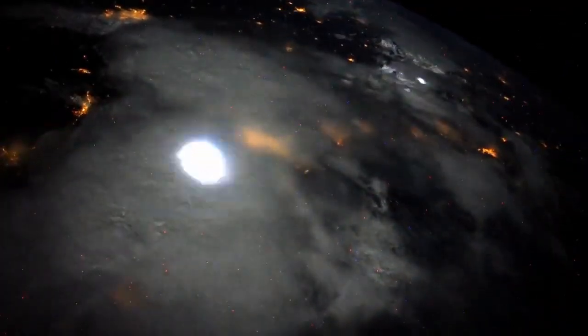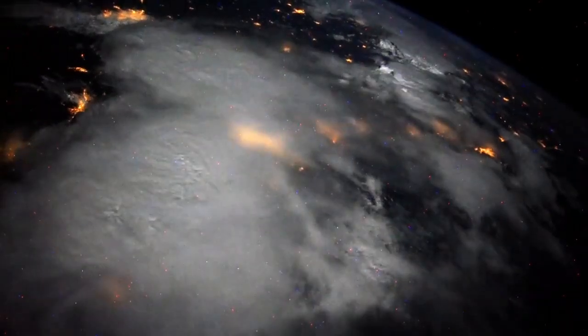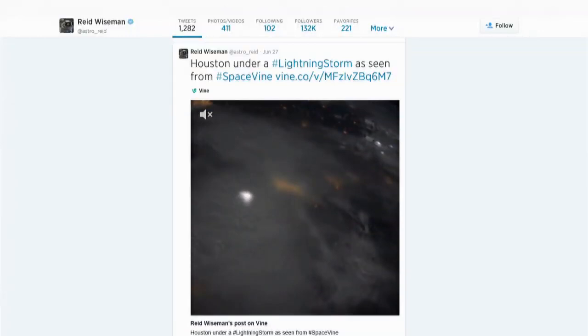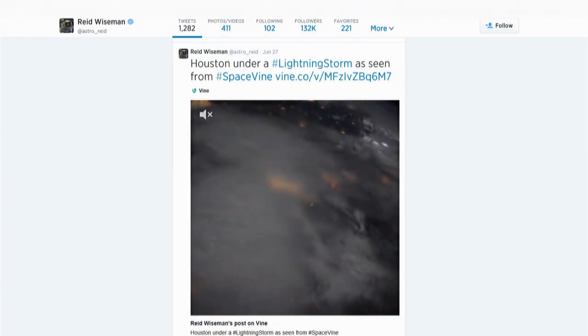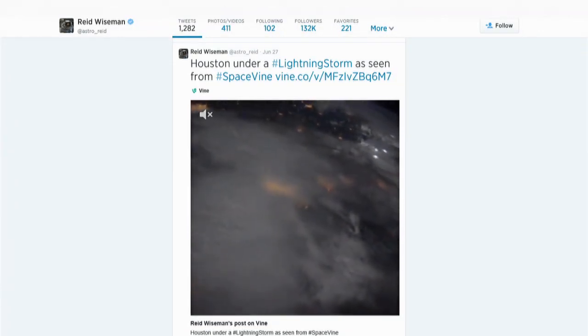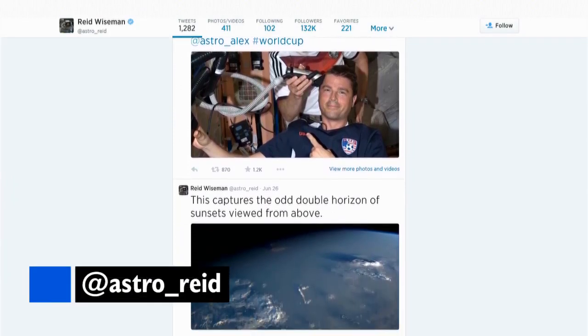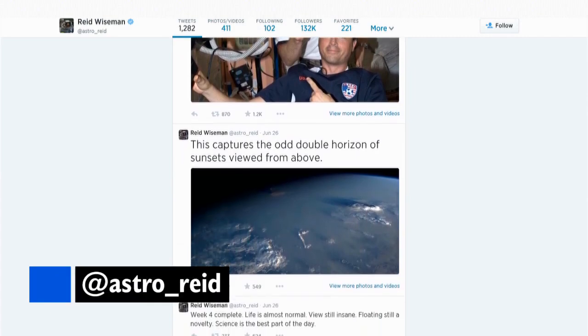Also illuminating the night sky, lightning storms all across the globe have provided the astronauts with a spectacular show. Reid Wiseman recently shared these glimpses of huge storms over Houston and Malaysia. As always, you can follow Reid as he documents his entire time in space on Twitter at @astro_Reid.